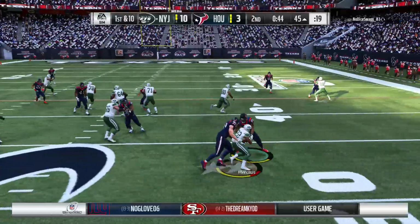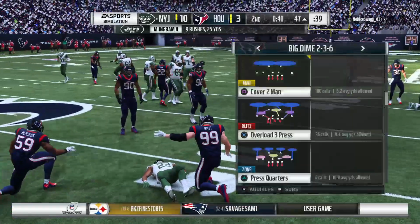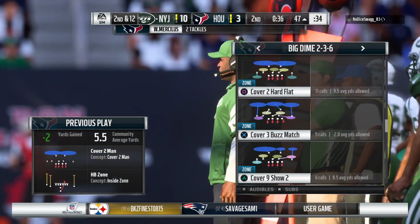Now a handoff to Ingram. And he'll lose yardage here, back at the 47. That's going to go as a loss of 2, and it'll be second down.